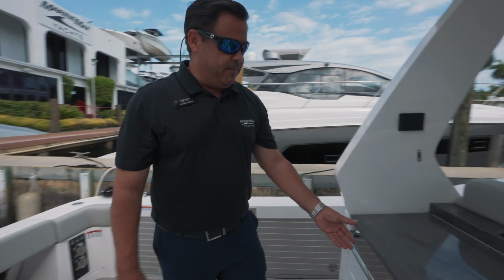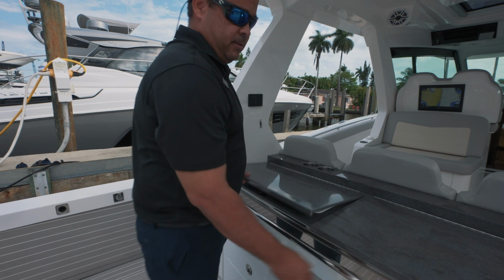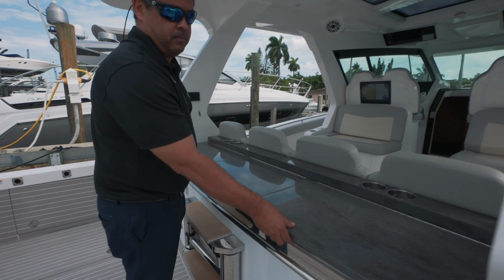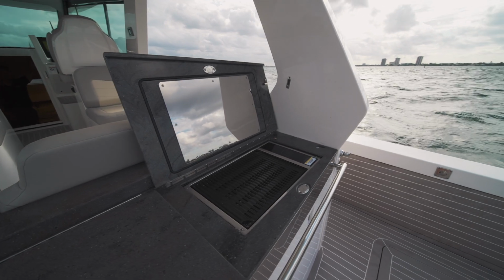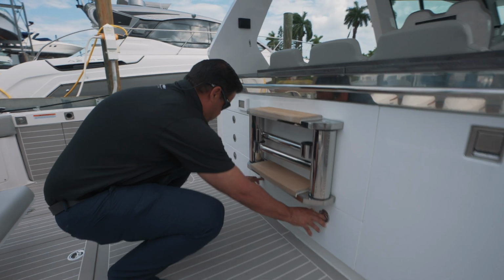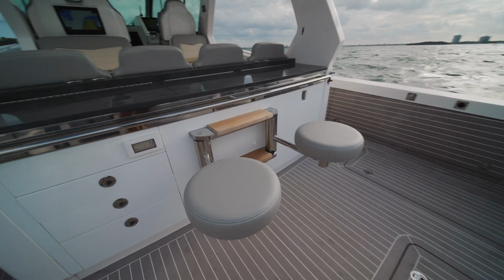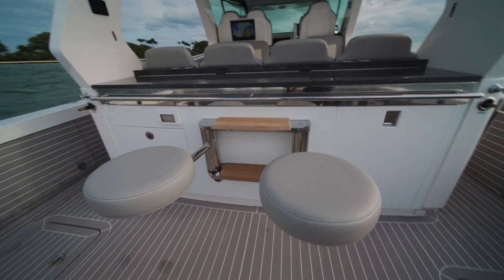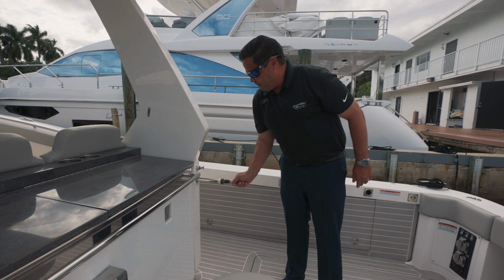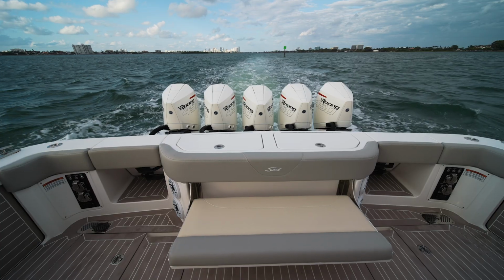Let's come here to the entertainment section. Here we have our wet bar, sink, our ice maker, and a nice barbecue grill here. As well, a neat feature, we have our bar stools. We have a nice refrigerator here. We have fresh water, hot and cold water. We have our 110 outlets here.